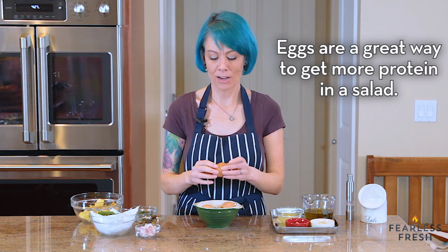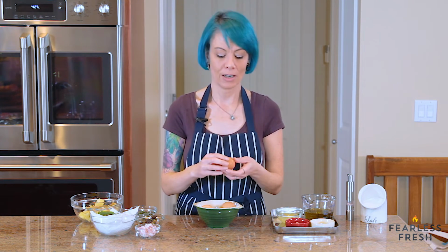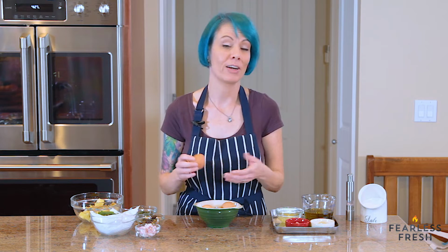Same with eggs. Eggs are great, right? You hard boil them so that they are hard boiled all the way through. Now, you can have a runny yolk if you want, but then the yolk is going to run into the salad. And if that's what you want, then that's great. The only thing is then you'll be left with hard boiled eggs with no middle. They'll just be like white egg pieces. That's fine if that's your thing.